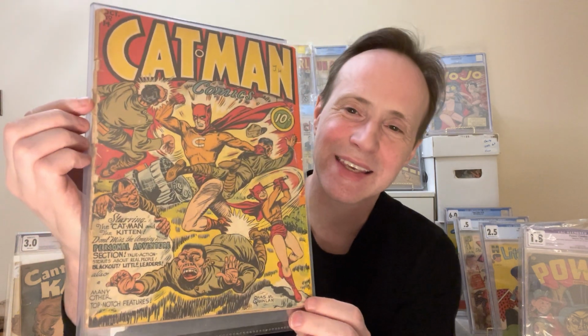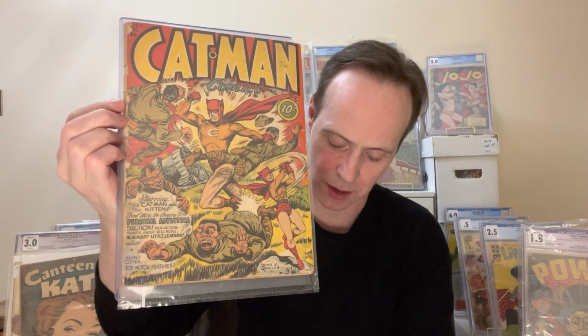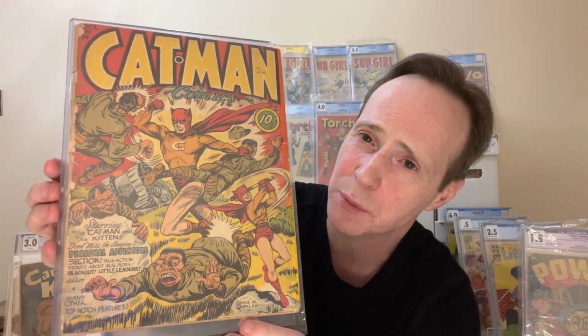Speaking about great books, the next one is definitely a Grail book. This one is shipped weird. They put it in this weird case thing that's not quite right, but this is Catman Comics. Really rare. I won this in auction. I think it was $400. These Catmans go for big money.